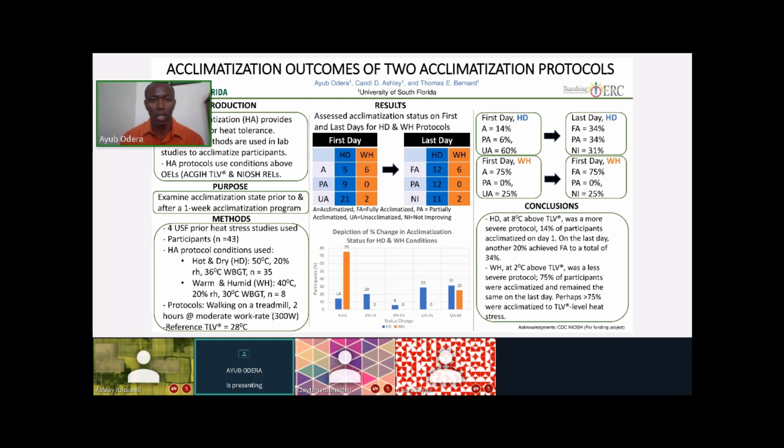35 of these participants were put in condition 1, which we called hot and dry. It had a temperature of 50 degrees and 20% relative humidity, which is equivalent to 36 degrees WBGT. And 8 were put in the second condition, which was 40 degrees Celsius and 30% relative humidity. This is equivalent to 30 degrees WBGT. The reference TLV is 28 degrees.